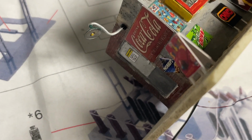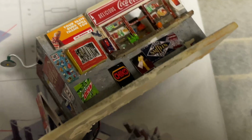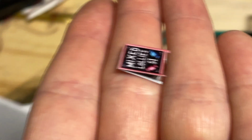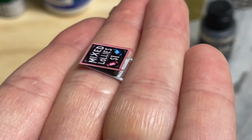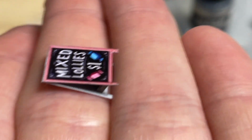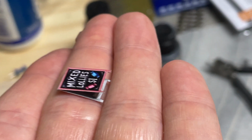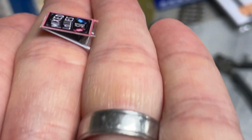So the last of these signs is now starting to go on, and it's one of those situations where I honestly think less is more, but they are some key signs and significant to me, so doing what we can. Just regarding the mixed lollies A-frame that we've created, I just want to talk about that. It's printed on 200 GSM card, as you can see with some of the other logos there, and just some careful time scissoring it out.